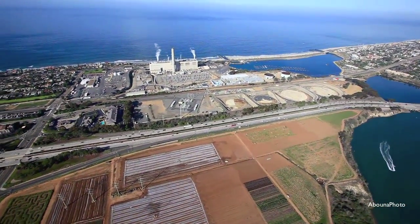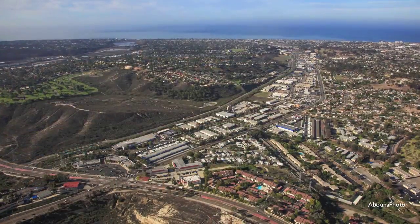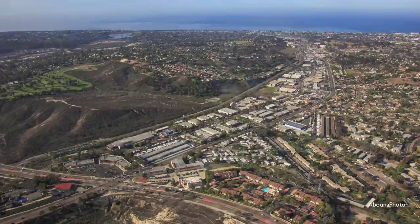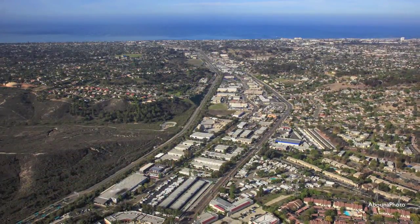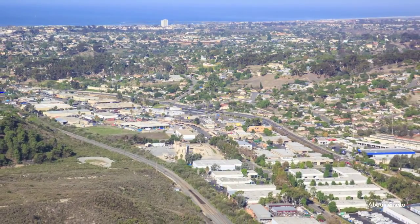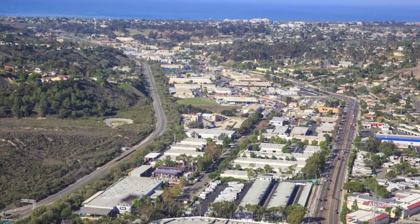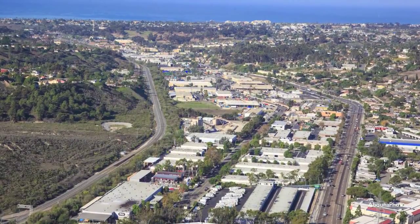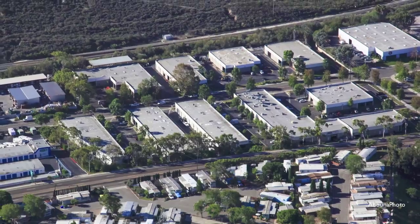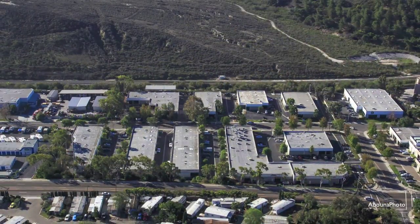We're now approaching Oceanside, and we've arrived at our first set of buildings that we're going to photograph near the State Route 76 Mission Avenue area. We fly several orbits at different altitudes, giving an opportunity to get different perspectives of aerial photos, oblique views, as well as shots that are more direct down on the buildings, particularly which you'll see in the upcoming aerial photos. There's a total of 6 buildings that were photographed in this location.